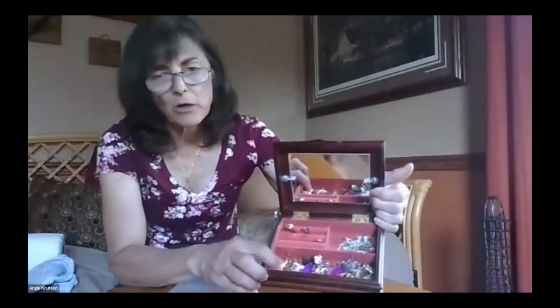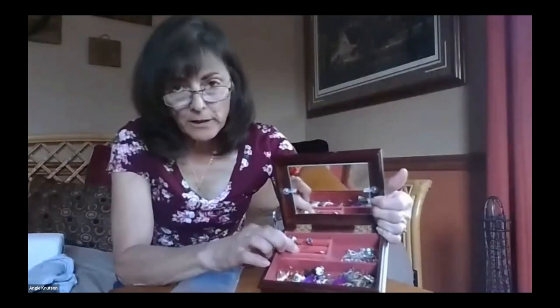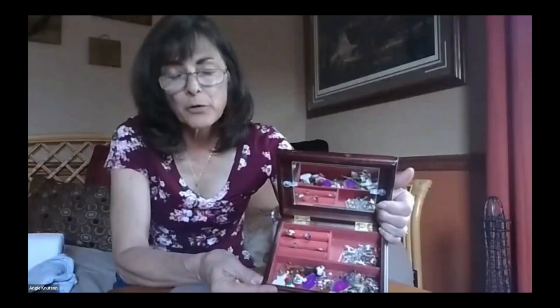Right, now here's the wrong way to store jewelry. You can see how this is just all thrown in here, and I did this because I wanted to show you. This, however, is felt lined for storing my rings. You can find something like this. That's perfect. That is the perfect way to do it.